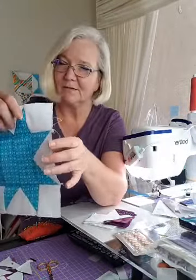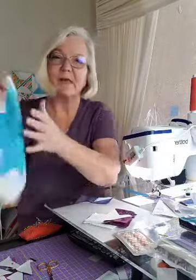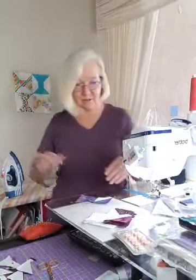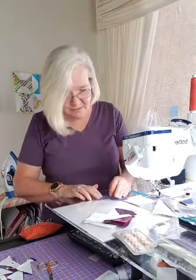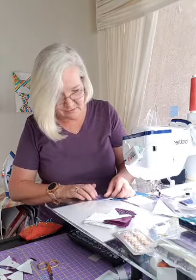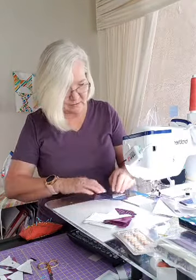Now I did mine in a hurry. I just stitched it down, so some of my points are all over the place. Oops. Anyways, and again, this fabric is not dead on accurate. But let's get this one on and then we'll take a look at it and see how good it is. See if I got it on.